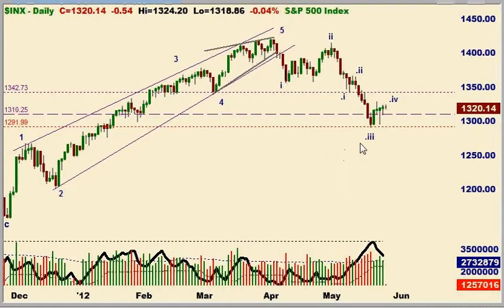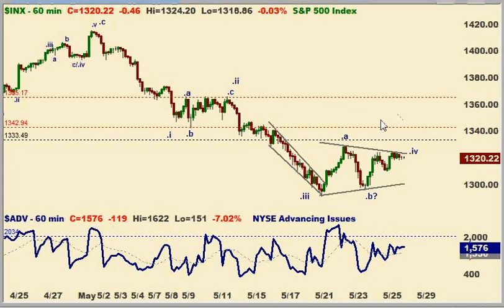Certainly this is a possibility. The rally so far has been pretty weak off of this low. I am concerned that this is an important top up here. That said, I think there's a lot of cross currents, and I'm far from certain whether or not we've peaked. We'll have to wait and see.